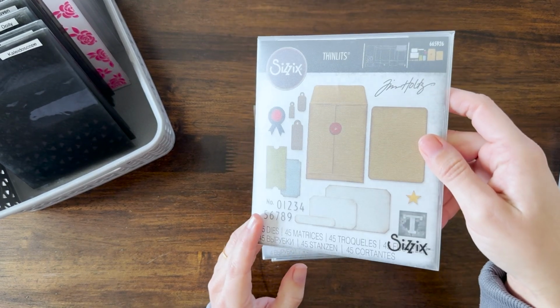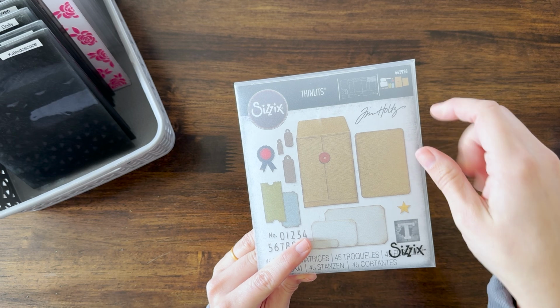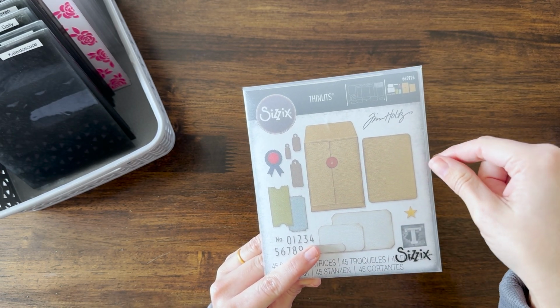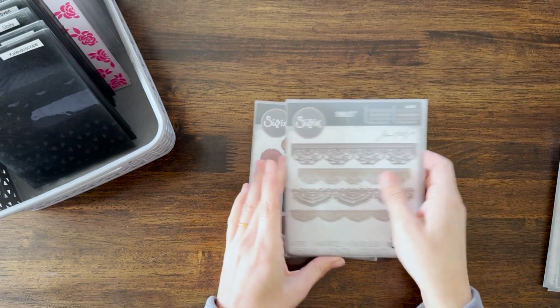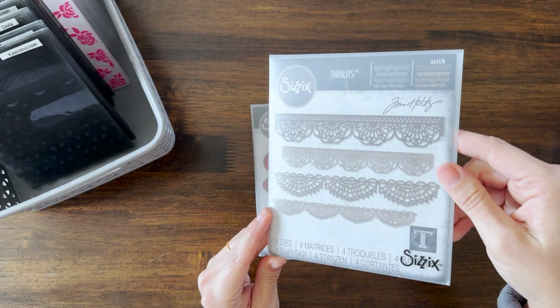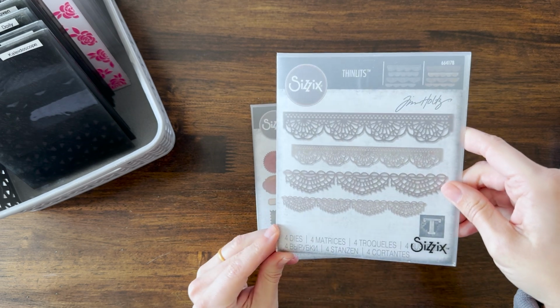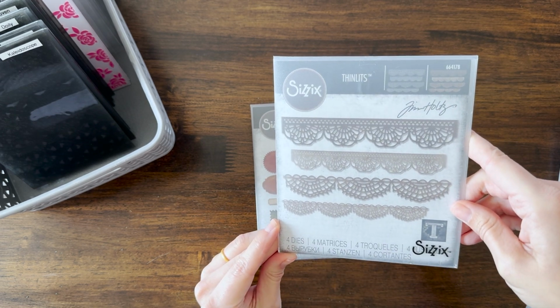This is Collector. So I like this little coin pocket. It's got some little tickets and things in there. These little label tags. This is Crochet. This is a much loved die of mine. This one gets a lot of workout in my office. Must have, in my opinion.